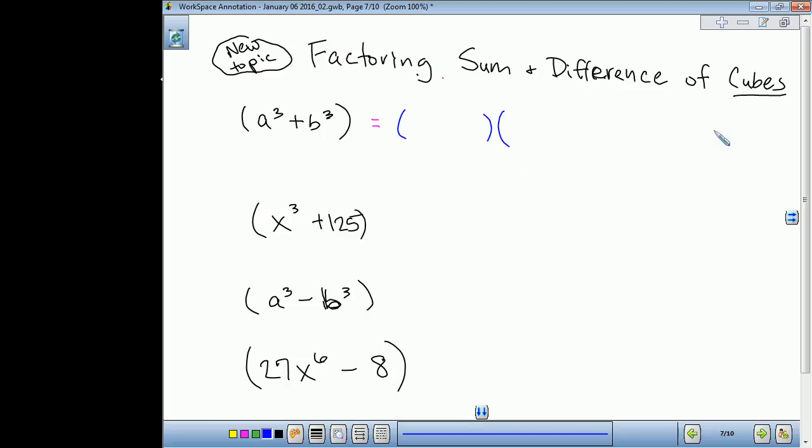Okay, when we factor a sum of cubes, the cubed root goes here, and the cubed root goes here. So if it's a cubed and b cubed, it's a and b. And if it's a sum here, and then whatever the cubed root was, what was being cubed, we square that, and then you do minus the product of the two, a times b, and then you square the last one. So here's our pattern. And the first time I ever say anything, I don't expect you to completely understand it, all of you that went, what?